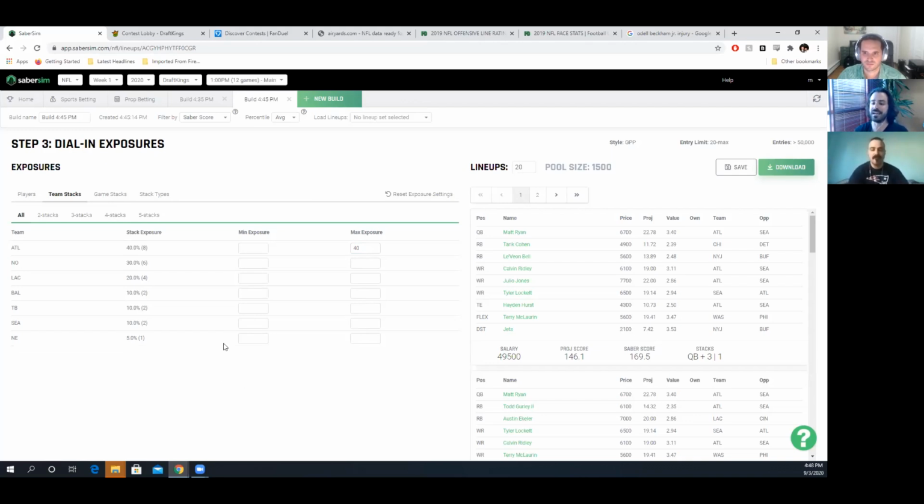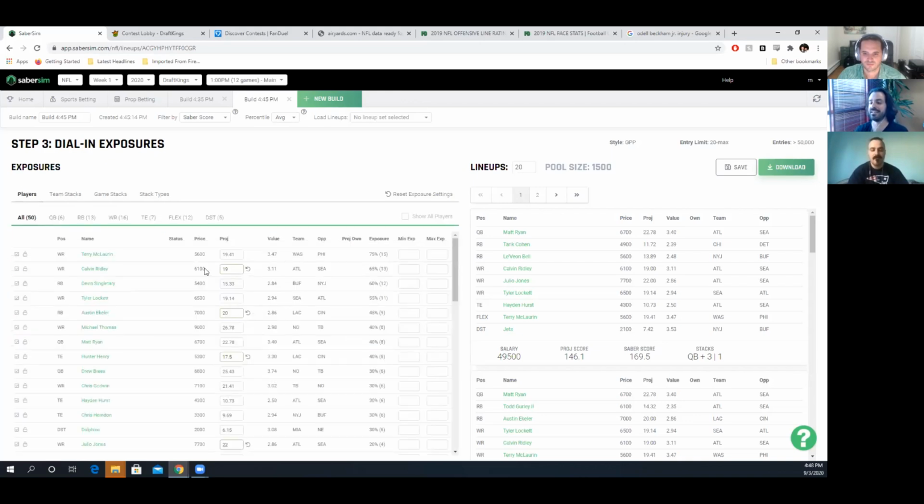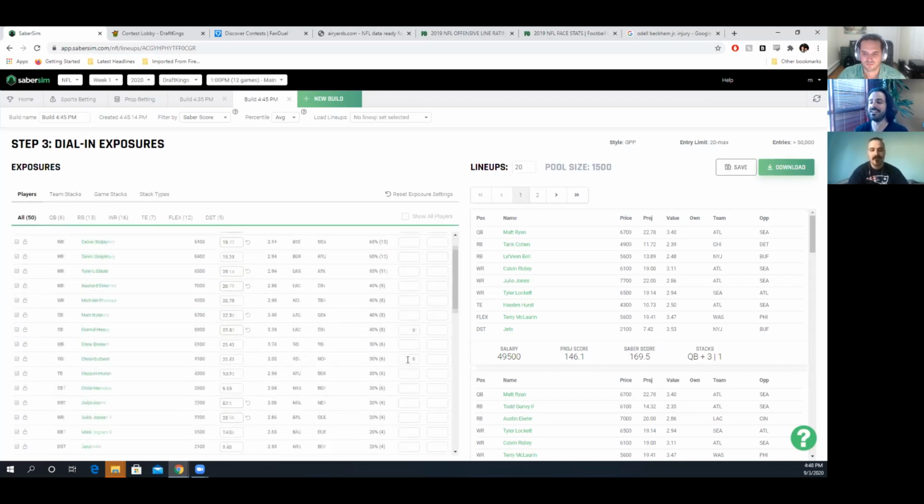I'm usually not raising the min exposure that much, because if we're not getting a player that we want, that usually says to me I either need to adjust his projection and go back and see if that projection is right. And if it's not, then I'm just going to leave him out of the lineup. There might be some reason that isn't intuitive that we're not getting a lineup, or maybe it's clear the player just isn't high projected enough given his price, right?